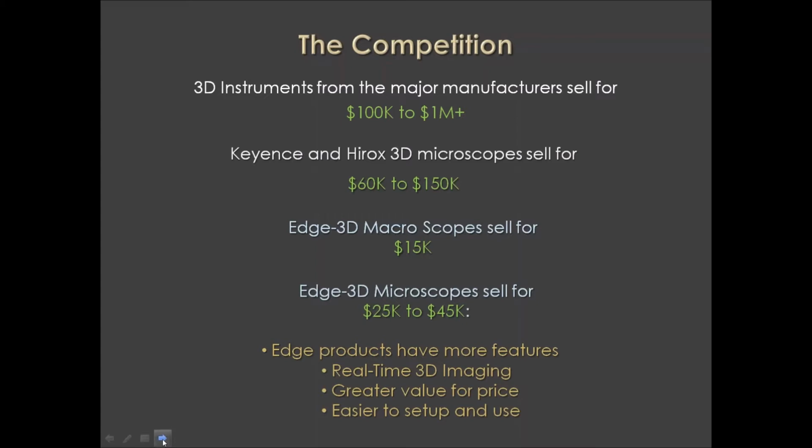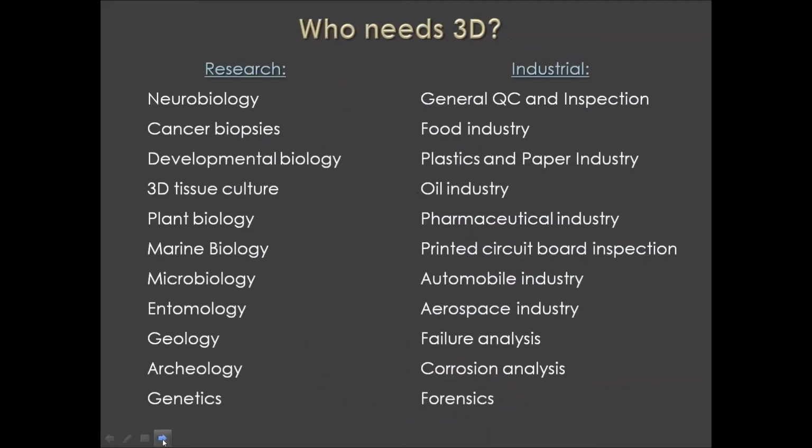So we're very competitive. We have real-time 3D imaging, which other products do not have. We have greater value for price, and it's super easy to set up and to use. So who needs 3D? The two main areas are research and industry.